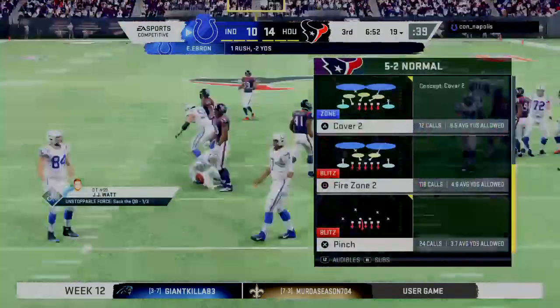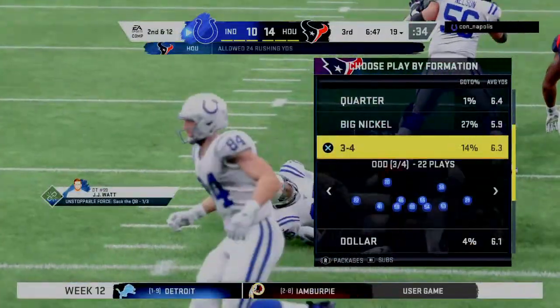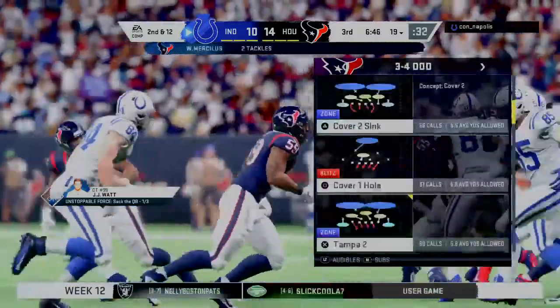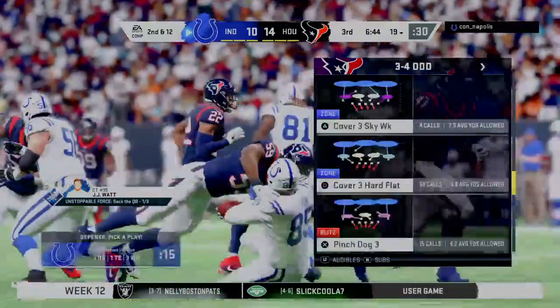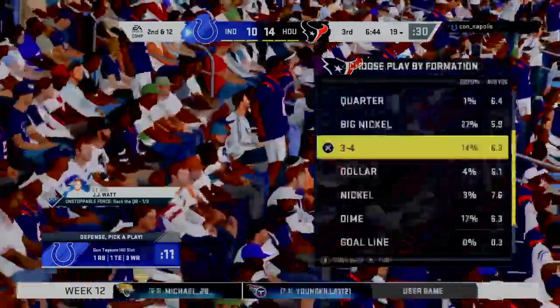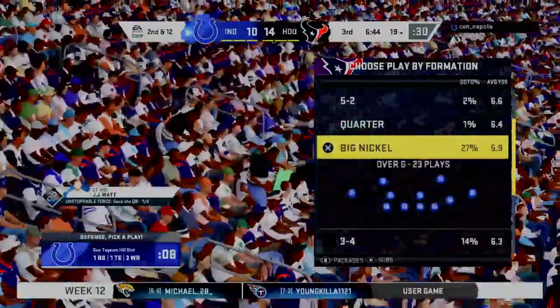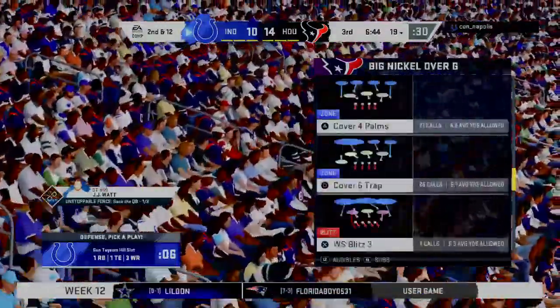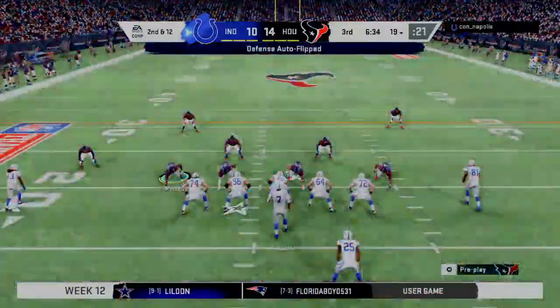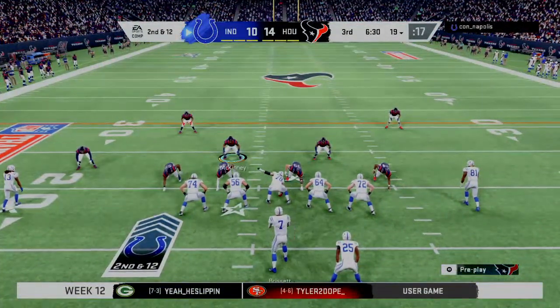Because the defenses right now, they seem to be a step ahead, don't they? Beating them to the point of attack, beating them to the punch. These offensive guys, they're tinkering like crazy. What's it going to take to get back on track? Yeah, both sides searching for adjustments. So the opening play of the drive goes backwards. Now they'll come up on 2nd and 12.